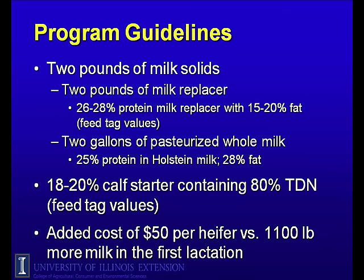I know one company in Tennessee actually uses fish solubles as their source because they think it has a better amino acid profile, and they actually market that very aggressively. So there's the bottom line.